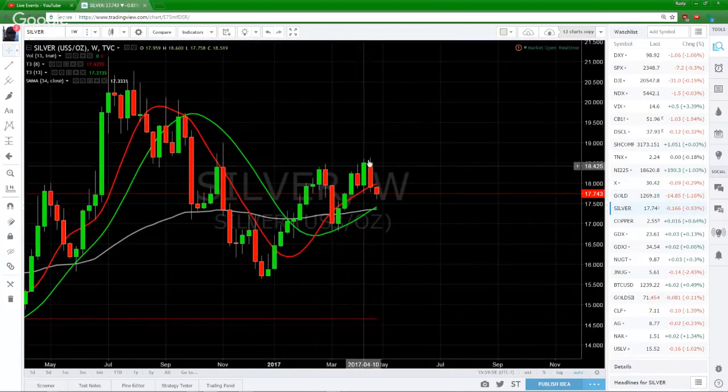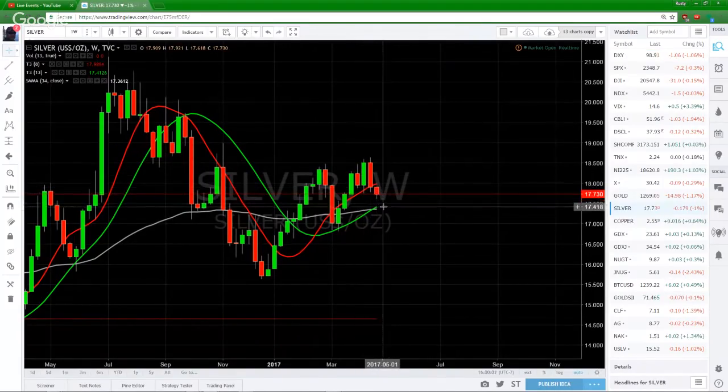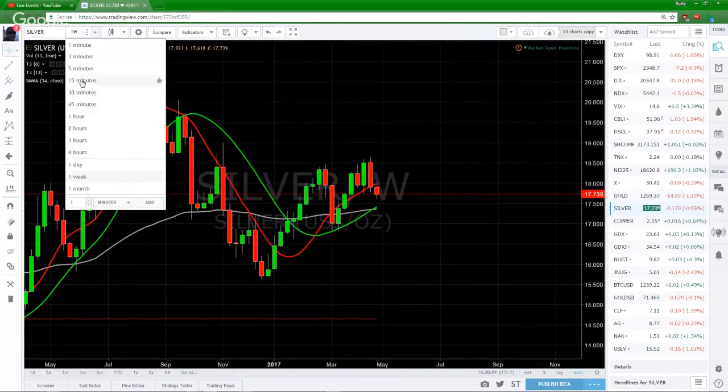Silver weekly coming back into support still. I got a 2-bar pattern here. Closing below the weekly 34 or 8, still above.